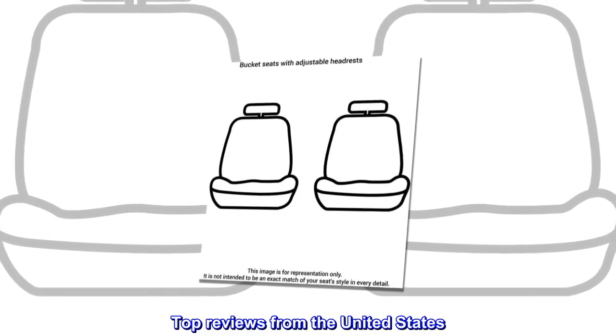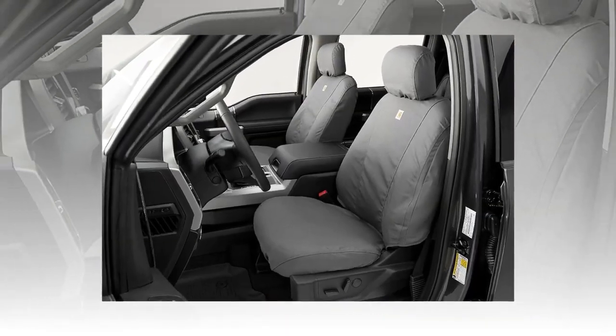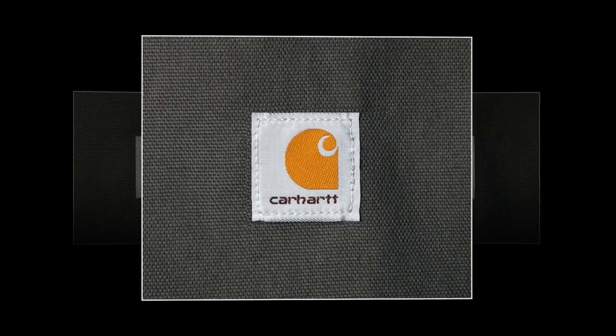Top reviews from the United States. Great fit and color match. These are made for these seats, look great and fit perfectly. Highly recommend.